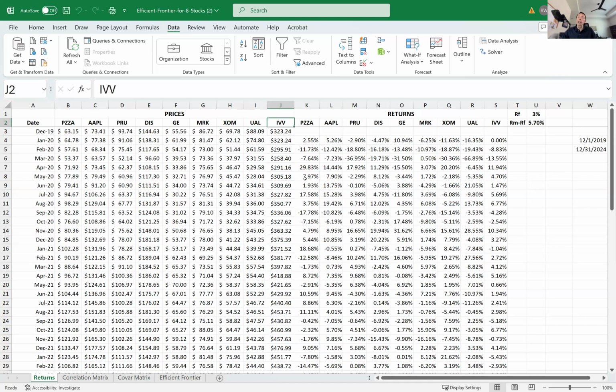IVV is an exchange traded fund that tracks the S&P 500. So the prices that you see for IVV are going to be 1/10 of the closing values for the S&P 500 each of those days, and the returns for IVV are going to track the returns on the S&P 500 with, I think, like 99.5% accuracy. So that is going to be our proxy for the market here.